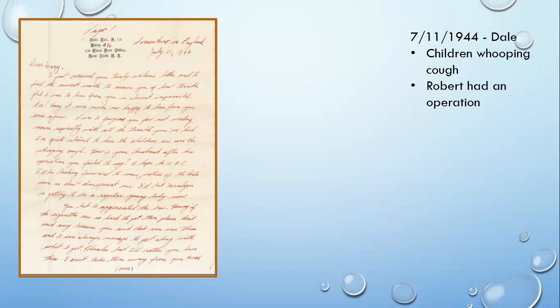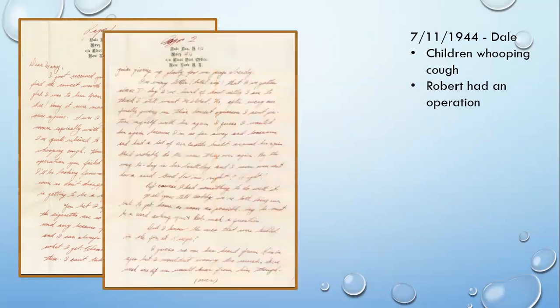I'll be looking forward to some pictures of the kids soon, so don't disappoint me. I'll bet Marilyn is getting to be a regular young lady now. You bet I appreciate the box. Honey, if the cigarettes are so hard to get, please don't send any because you and Bob can use them, and I can always manage to get along with what I get. Thanks, but I'd rather you have them. I can't take them away from you. Heck, you're giving up plenty for us guys already.